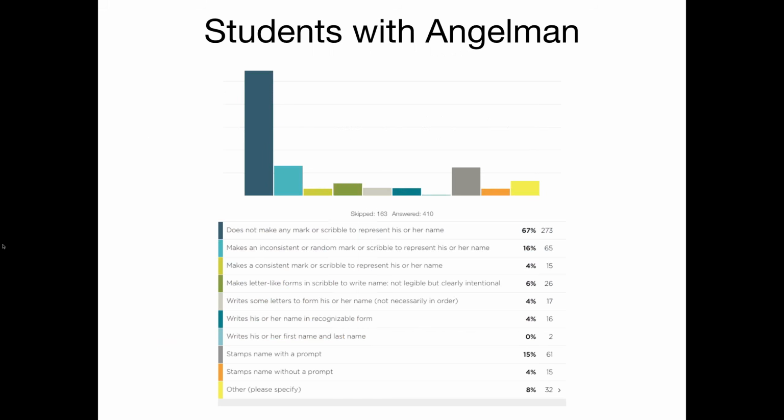So you look at the typical kids the same age at their preschool, at their school, they have to write their name on things constantly, on every single assignment, every single exam, to sign out a library book, to sign in the computer lab. Our students usually aren't even being asked to do that, so they're not even getting the opportunity to start trying to make a mark or scribble to represent their name. So if this is where we're at, that the student doesn't currently make any mark or scribble, then what we have to do is really structure those opportunities.